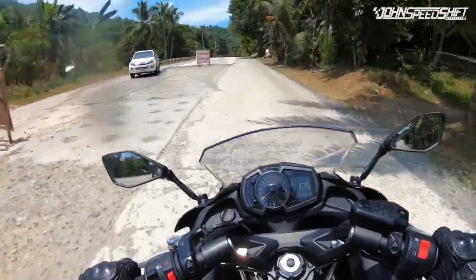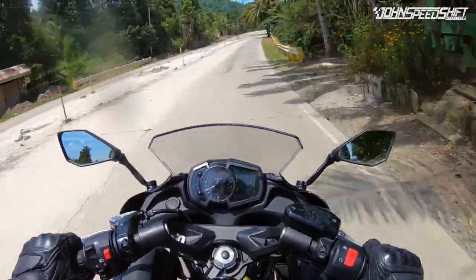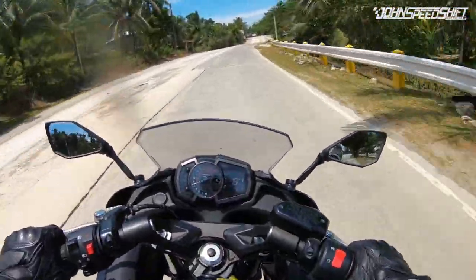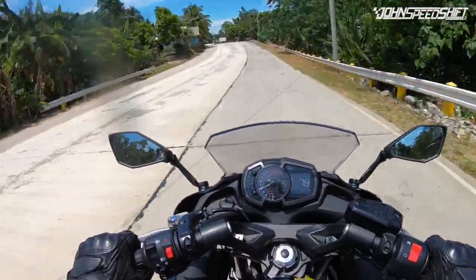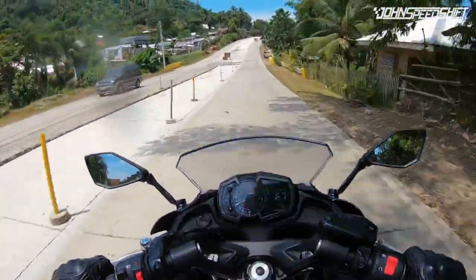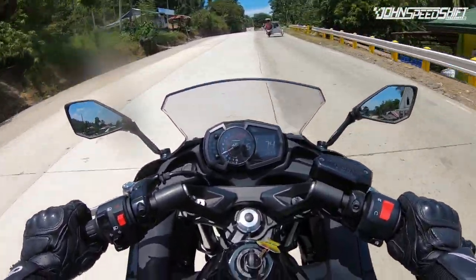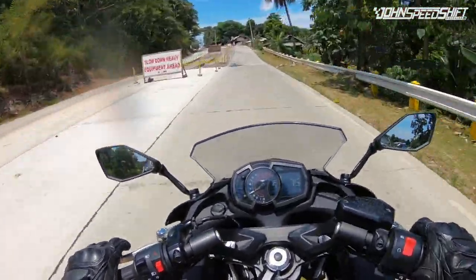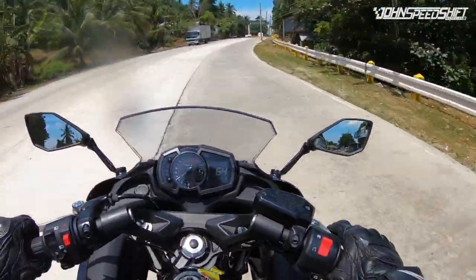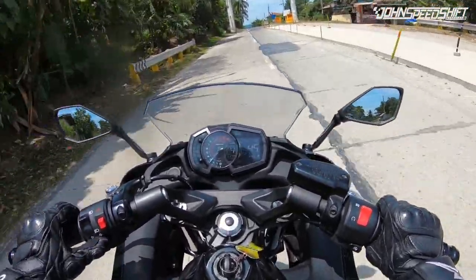Got bad roads here. Palabas ng Roxas City, Capiz. I'm not in Roxas City anymore. I'm in Sapian, which is malapit na po sa Altavas. And Altavas is the border of Capiz and Aklan. Oh my god, the roads are really bad. Welcome to, you're leaving Capiz. Oh, thank God.